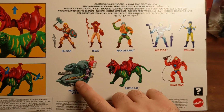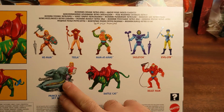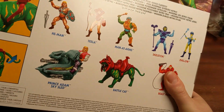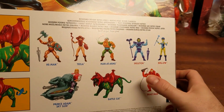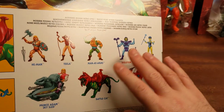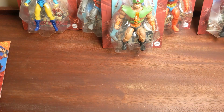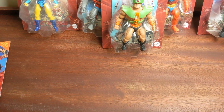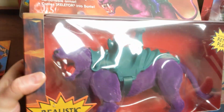Prince Adam on Sky Sled, that's one of the ones that I haven't got in my collection. I won't be going for that because of the Prince Adam figures. Doesn't have the He-Man head, so I won't be going for that one. But yeah, I like the fact that on the back of the packages they are telling you where they're up to with the line at various stages. You kind of track it that way. I wish more lines would continue to do that.